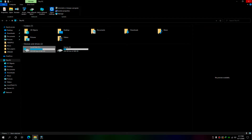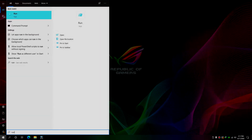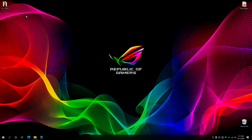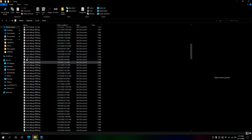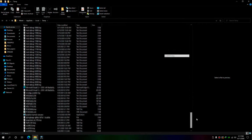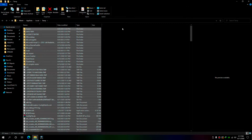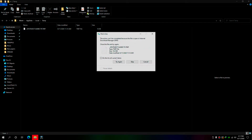The next thing you need to do is type up run and open it, and type %temp% and another %temp%, and click on OK. This will bring up all your temporary files. All these are useless. You do not have any needed data in this, so just press Ctrl+A and delete. Some of these will not be deletable because they are being used right now, so do this for all current items and skip.